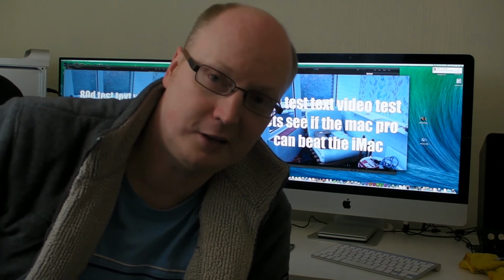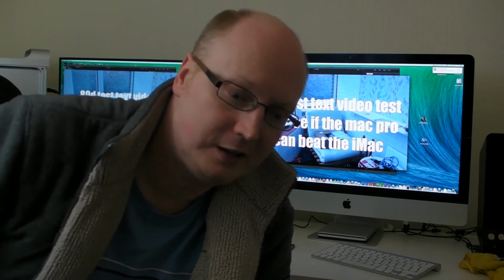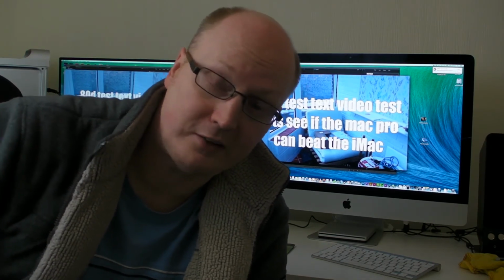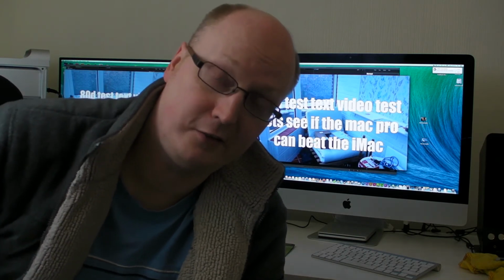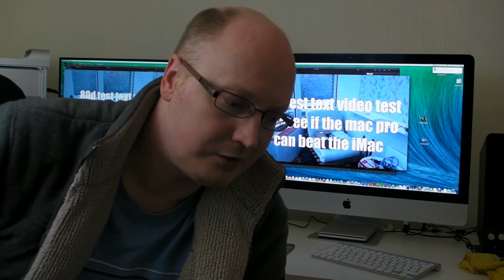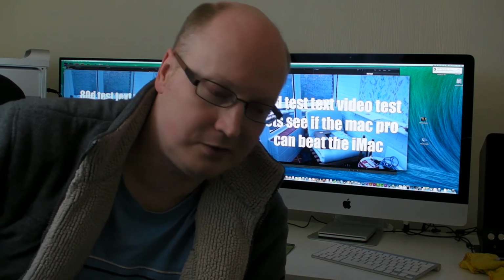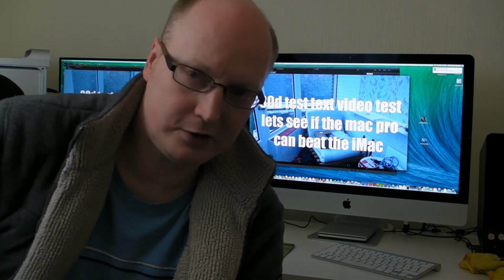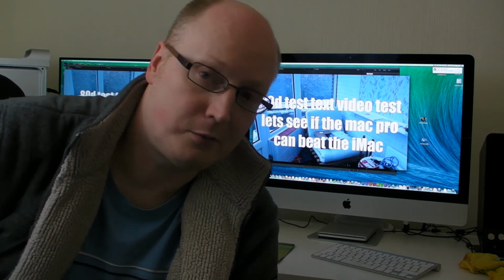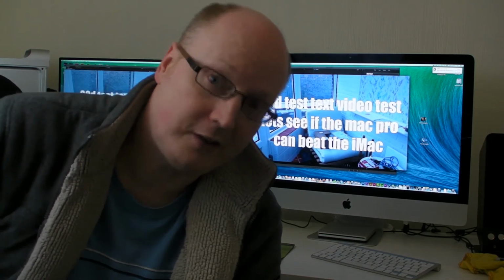Well, I've done this test to try and determine which is the better system, and I can see the advantages of the Mac Pro. The extra storage capabilities as well as the graphics card is upgradable, and you can upgrade the processors if you need to. In terms of the iMac, it's all in one. It does seem to be more compact and it's more modern as well. And obviously with the Retina screens that have come out, it is the cheaper way of getting 5K screens as well.